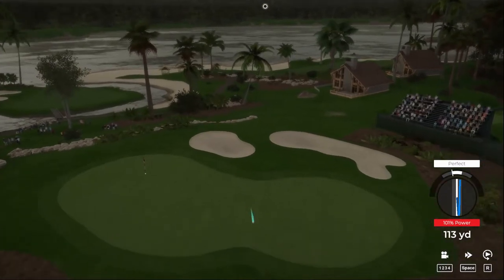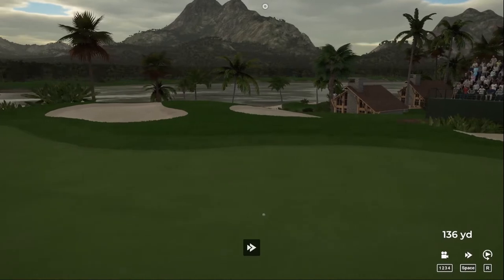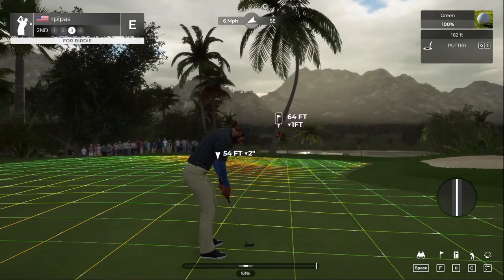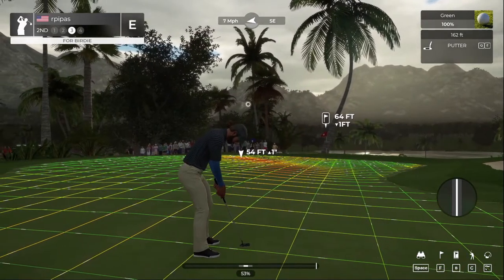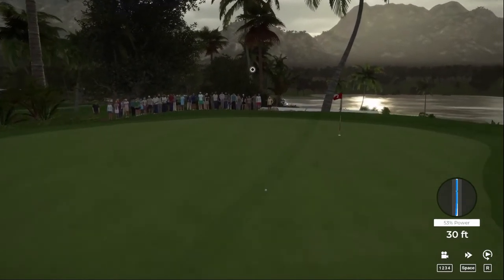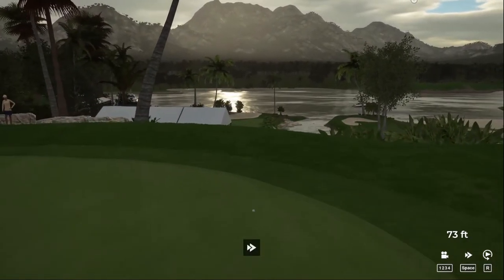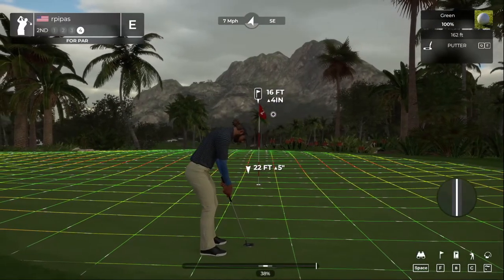Pin bound, I think. Friendly little bounce and left you on the green. All right, big swinging putt here. We're gonna play a lot here. If you don't get it close, it seems like it's gonna be a challenge to make par, which this will definitely be. Too much power into that putt. All right, 16 feet uphill.